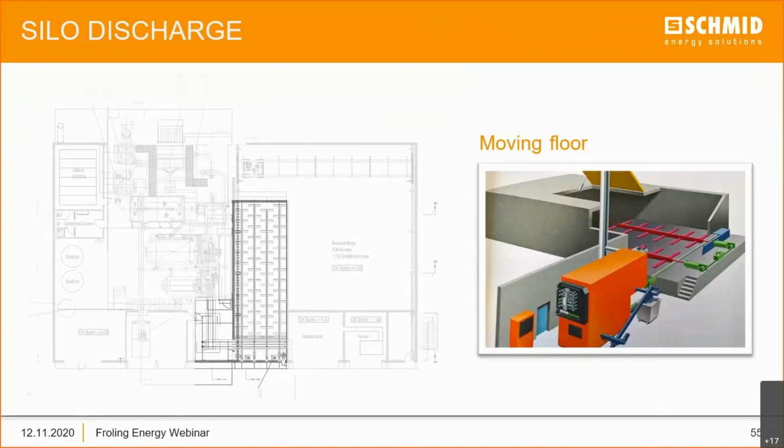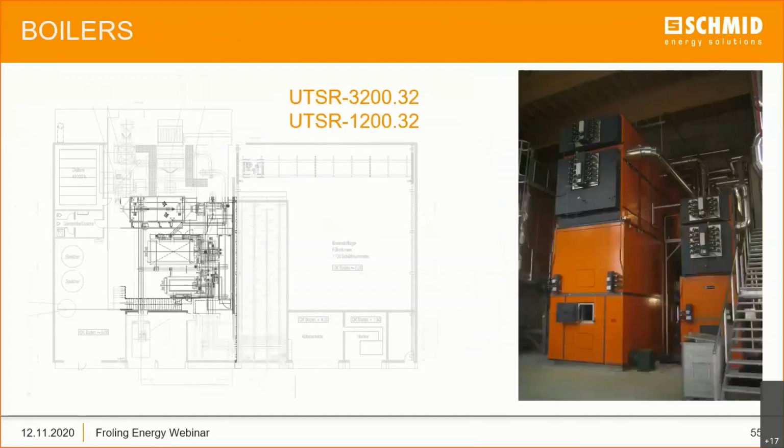The active silo, also known as day silo, is basically a moving floor system that conveys the pre-mixed fuel to the two separate screw feeding lines. To the Schmid firing systems, which are both equipped with all the automatic cleaning options and also with an on-top mounted economizer, dropping down the flue gas temperatures in order to increase the efficiency. An ESP is used, by the way, to reduce dust emissions. You see it next to the big boiler in the picture, just a little bit.